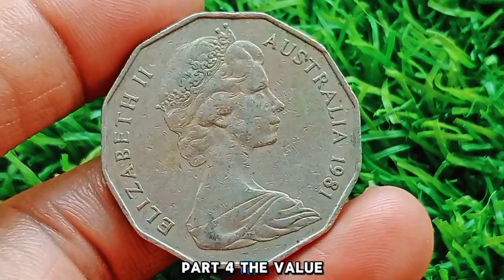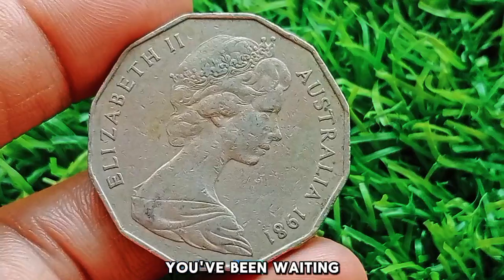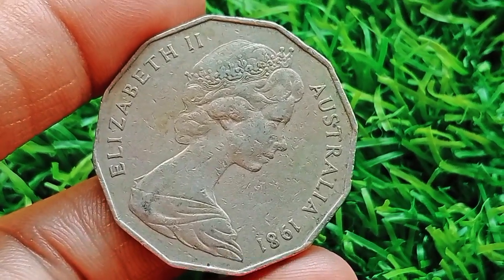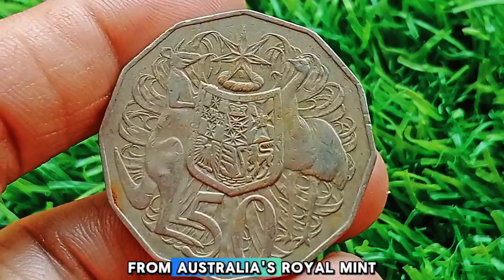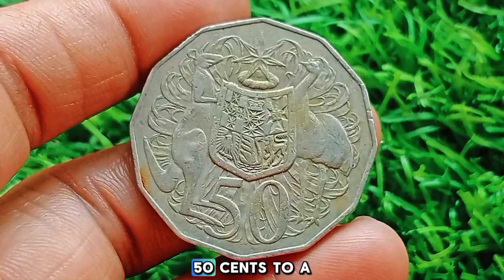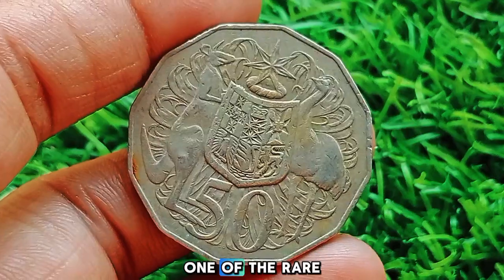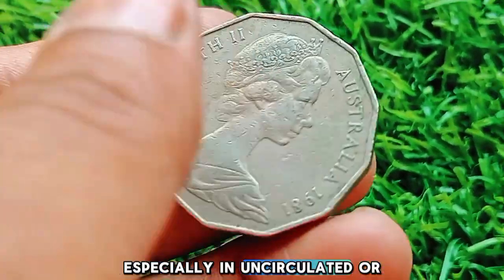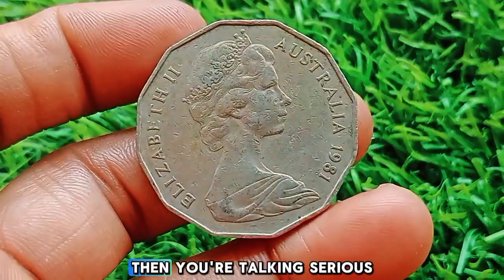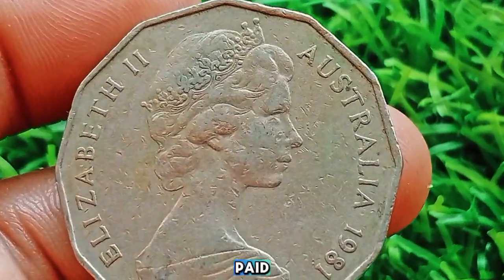Part 4, the value: just how much is this coin worth? Now to the part you've been waiting for, how much is it worth? If you've got an ordinary 1981 50-cent coin from Australia's Royal Mint, it might be worth 50 cents to a few dollars in circulated condition. But if you've got one of the rare Canadian minted 1981 coins, especially in uncirculated or proof-like condition, then you're talking serious money. Here's what collectors have paid.